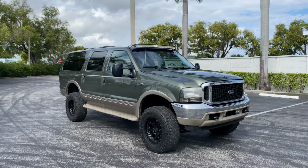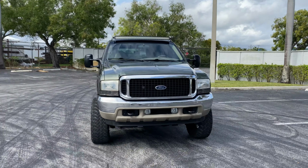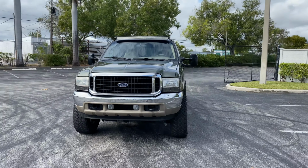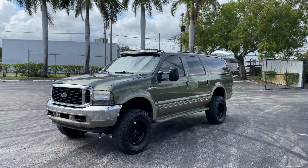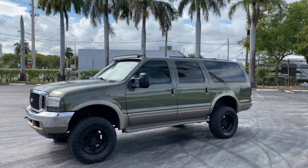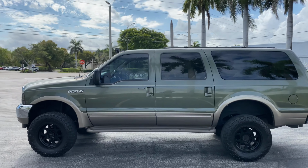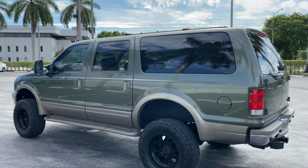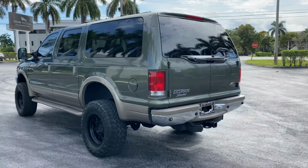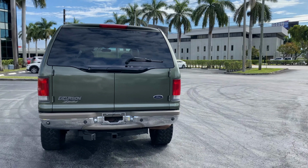We're looking at a 2001 Ford Excursion. Yes, with the legendary 7.3 liter diesel. This truck is 4x4. It is the limited edition. It has tan leather interior, three rows. It's equipped with some nice features like rear entertainment, towing package, brake controller, and more.